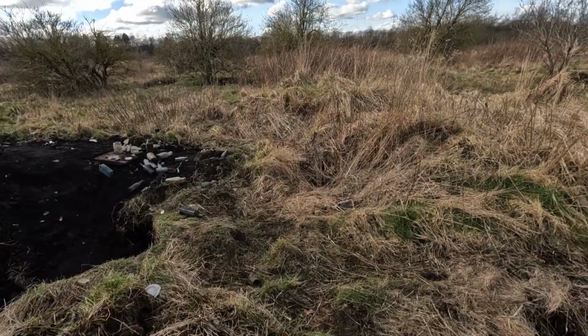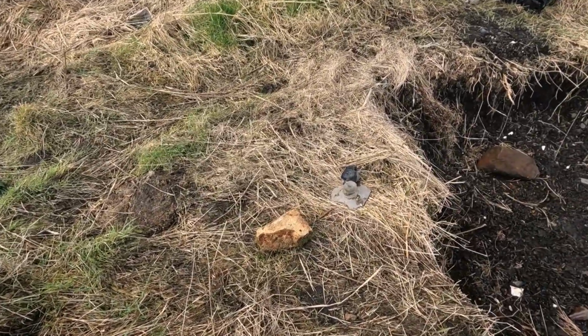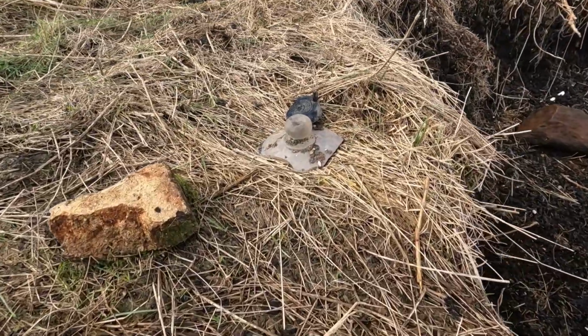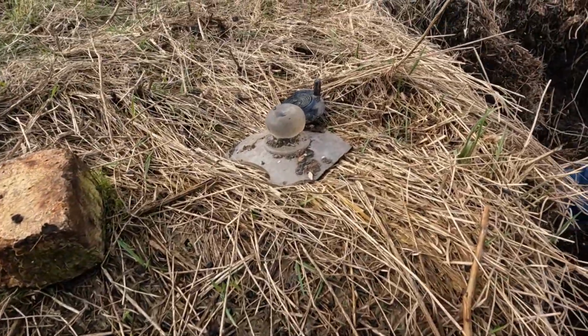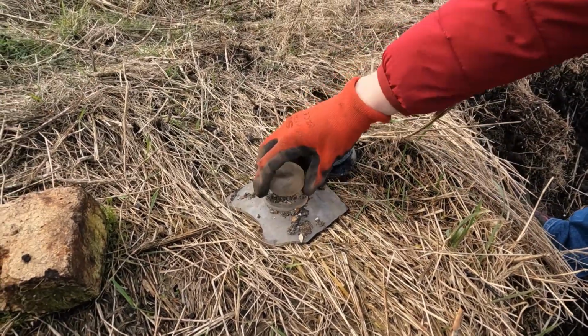Now, as we're on our way there, what are these? Oh, what is that? I'm going in the hole here. Let's take a wee look. Oh, right. I actually know what that is. I'll tell you in a minute, but what is this?